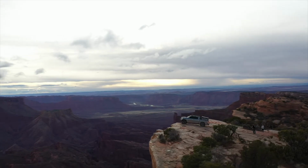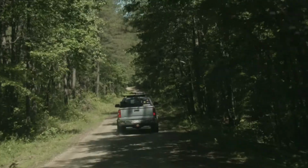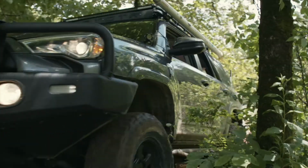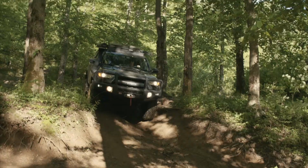So we have a lot of customers that will purchase vehicles from us that we then outfit and ship to them, as well as people bringing vehicles to us to outfit. We're centrally located. And also for our Opus trailer brand, being able to ship those out is a lot more cost effective for the customer, just being in the middle of the country. Anything that you would want or need to properly get off the road safely, reliably, get into the backcountry and just stay there and travel.